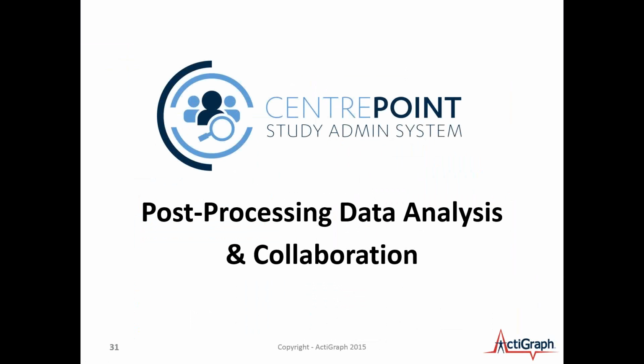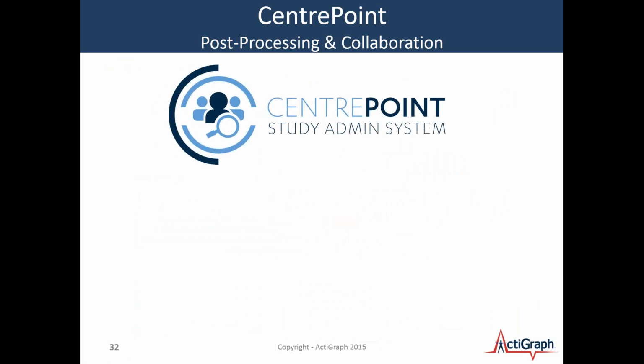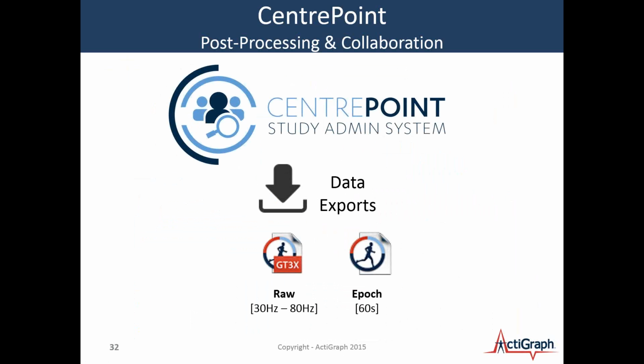How do we handle this, and how have we handled it historically? With the CentrePoint system, we have the ability to work seamlessly and in conjunction with your existing ActiLife license. And so at the end of a study, or even during a study, we've got the ability to immediately export data directly from the system into a raw GT3X format, or into your EPIC format you're accustomed to using in ActiLife. You can grab that data at any time.